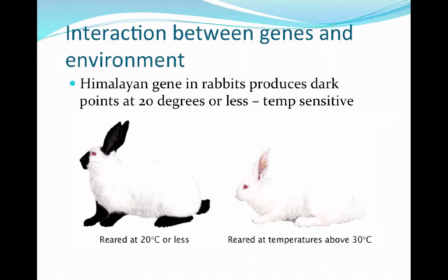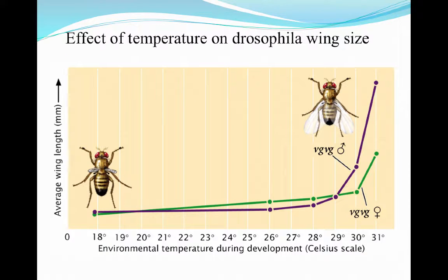Another example that we've talked about as well is the Himalayan rabbits. If the rabbits are reared at less than 20 degrees Celsius, then they're going to have black points, but if it's above that, they're going to have solid white phenotypes. And Drosophila wings are also an example of environment. Depending on what environment they're raised in determines how big their wings are going to get. So the colder the environment, the smaller the wings. The hotter the environment, the larger the wings.